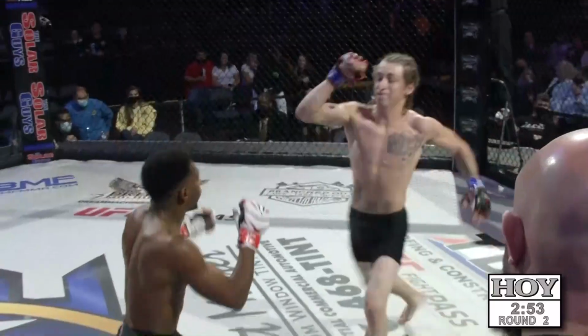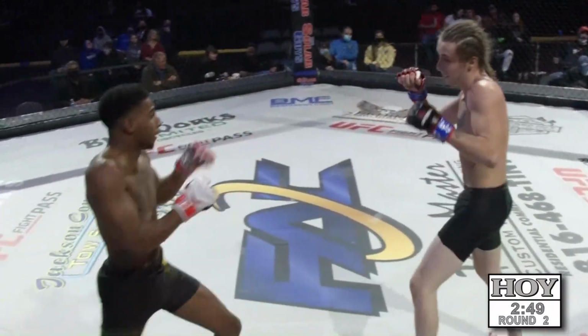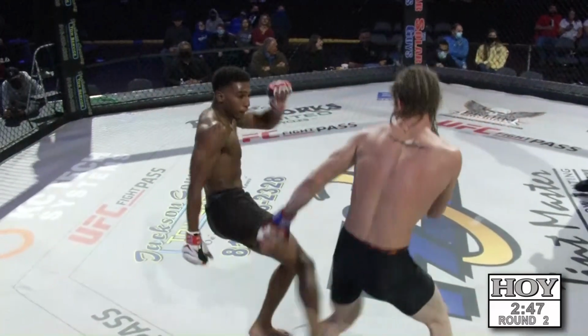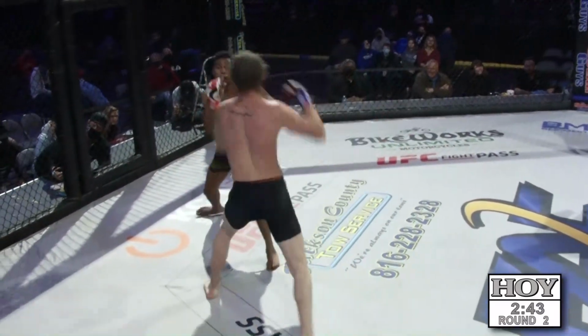Looking for that calf kick. Nothing on that head kick. Pennock pulling it back. Snap jab. And targeting that calf kick on the outside, and once more is Tyree Robbins.